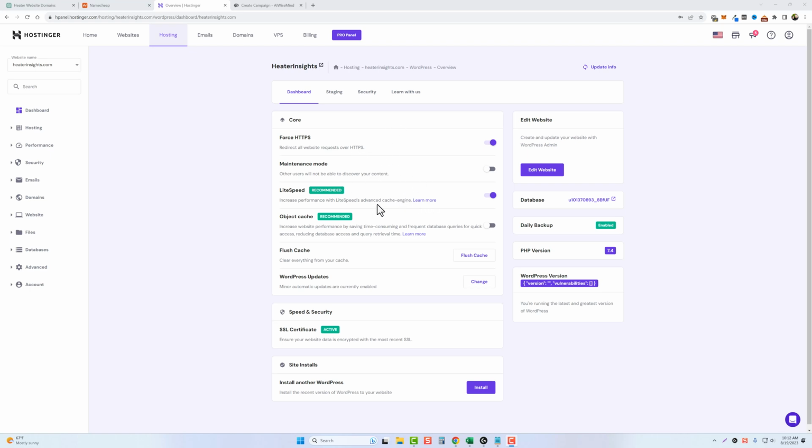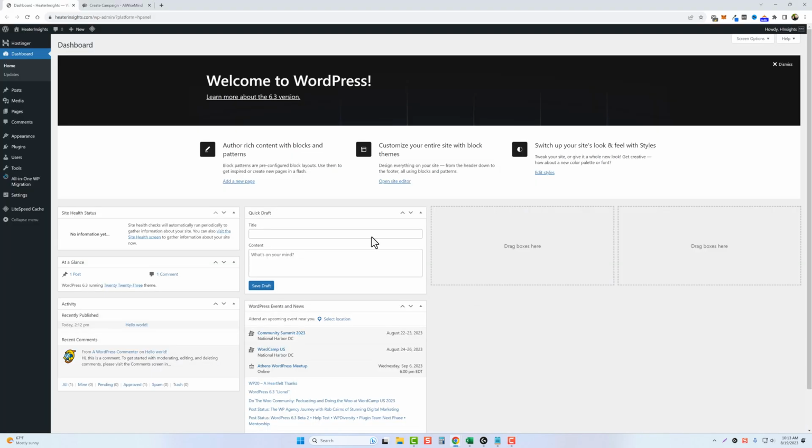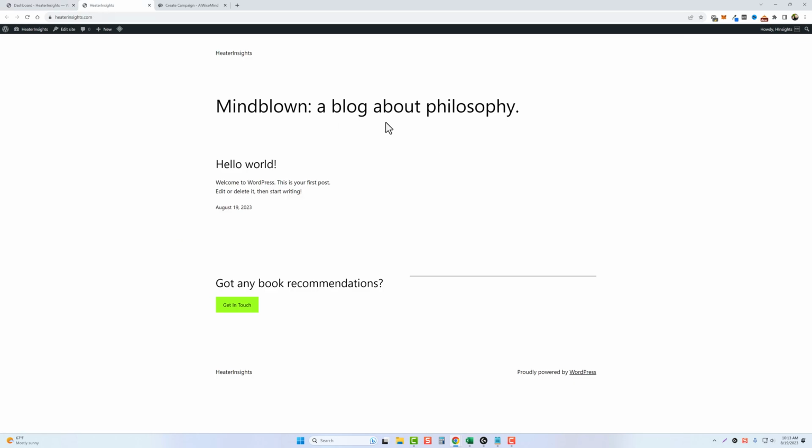It automatically installs SSL certificates for us, so we don't have to worry about it. So I can come over here and click on Edit Website, and it's going to log me right in. And here we are inside of our WordPress dashboard. And if we view the website right now, it's going to have the default theme right here. So the first thing I want to do is to get this website set up.